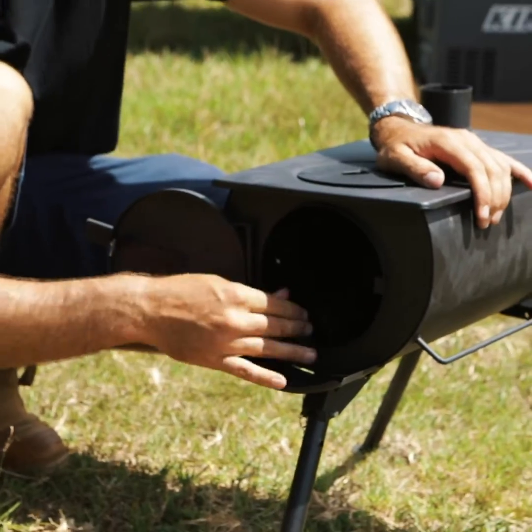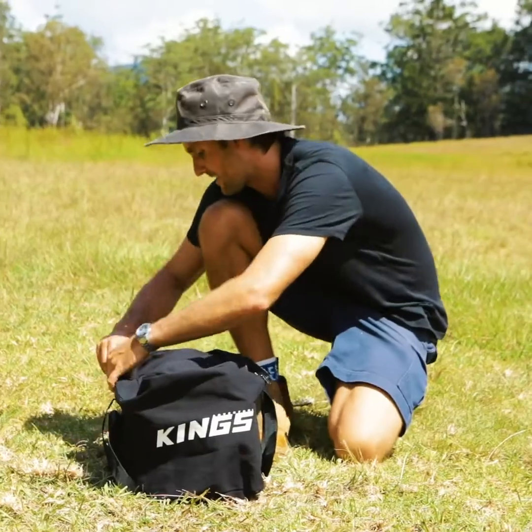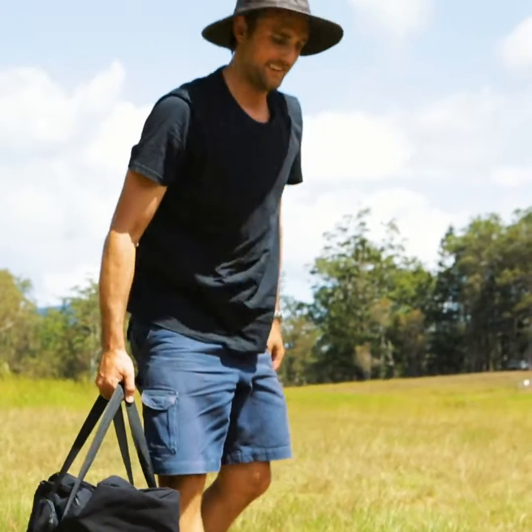And when you're ready to head home, the whole thing packs away into itself and fits perfectly into the optional Adventure Kings 40-litre duffel bag for easy transport and storage.